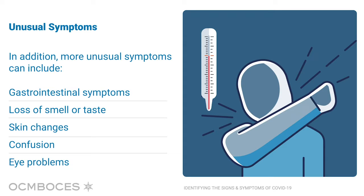In older people, COVID-19 also has been reported to cause confusion, especially those with severe infections. Finally, COVID-19 might cause eye problems in people with severe infections, including large red blood vessels, swollen eyes, excessive watering and discharge. As a result, this could create light sensitivity and irritation.